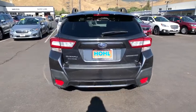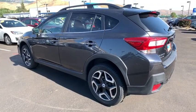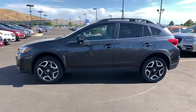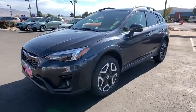The all-wheel drive XV Crosstrek pulls in the best parts of the award-winning Impreza and adds the details to give this crossover a bit of style among a sea of boring. And since it's a Subaru, you know the XV Crosstrek is built to last. This vehicle has less than 35,000 miles.